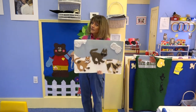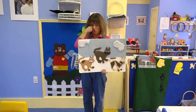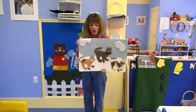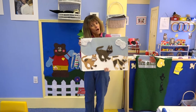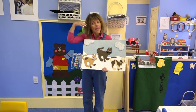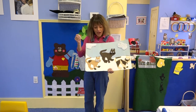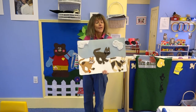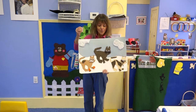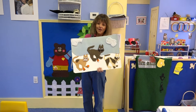The three little kittens, they lost their mittens and they began to cry. Oh, mother dear, we sadly fear our mittens we have lost. So they looked and they looked and they looked, and guess what? The three little kittens, they found their mittens and they began to sigh. Oh mother dear, our mittens we have found.